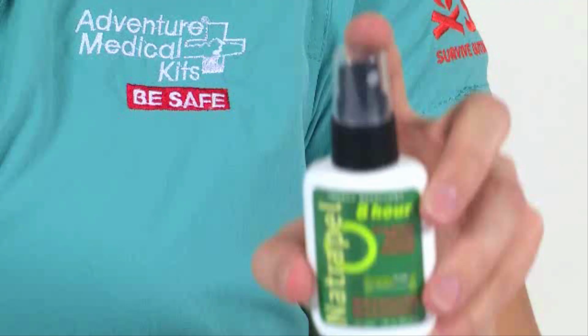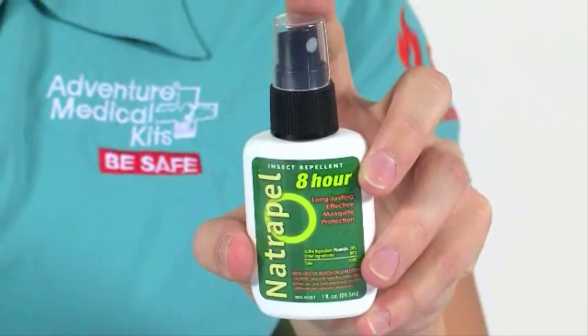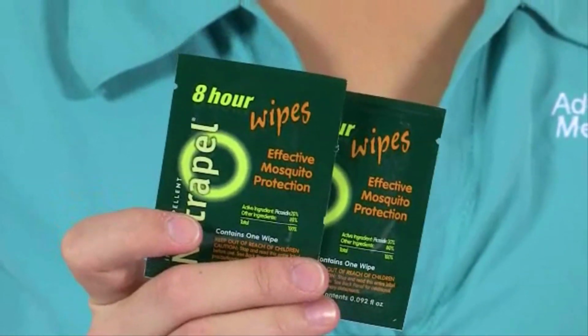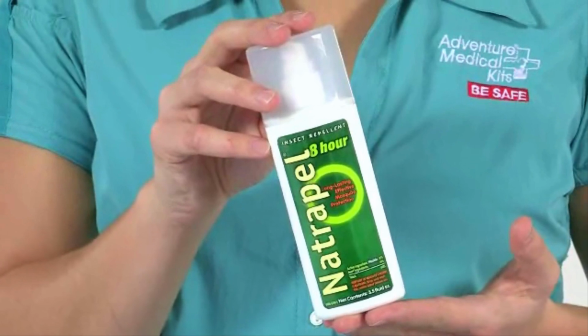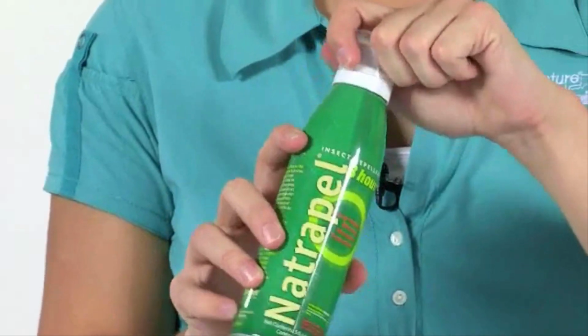Another nice thing is that Natrapel comes in different sizes, making it great for lots of activities. The little 1 ounce pump bottle is convenient because I can throw it in my purse if I'm headed to an outdoor restaurant in the summer. The wipes are nice because they're small, and I can divvy them out to a group. I usually throw a couple in my golf bag, just in case anyone in my group forgot to put theirs on. The 3.5 ounce bottle is perfect for larger groups, like when you go on a hike with the whole family. But my personal favorite is the 6 ounce Eco Spray can.